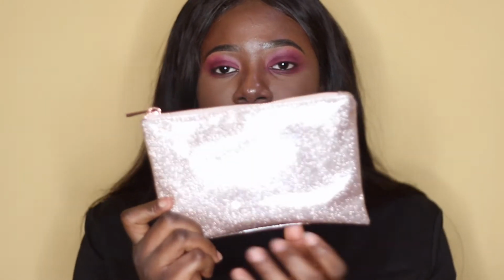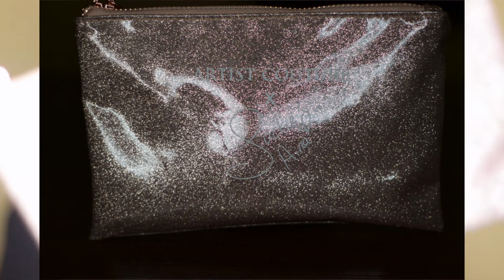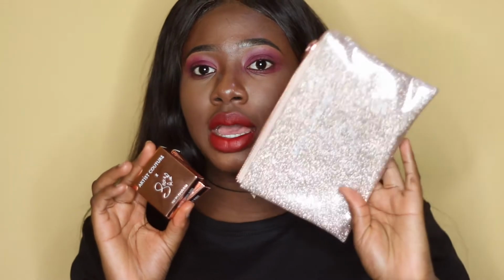So basically, I did buy the highlighters in the bundle. They came in a bundle of the two highlighters, and it came with a really cute makeup purse, which looks like this. I don't know if the camera is picking up the shade of this makeup purse correctly. I don't think it is. It says Artist Couture X Jackie Aina, and inside the purse are the two highlighters. And I did purchase the highlighters in a bundle, as I said before, and they cost $55, including the purse. I believe the purse alone cost $7, and the highlighters individually cost $28 each.